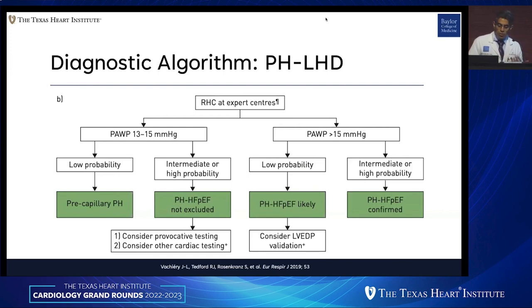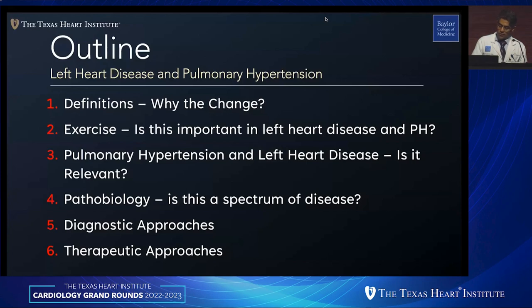If the wedge pressure is 13 to 15 and they're low probability, then they have just isolated pre-capillary PH, so treat their heart failure. Intermediate to high, you can't really exclude HFpEF with significant pulmonary vascular disease, so you may want to do your provocative testing: exercise, fluid load, et cetera. And if they have a wedge pressure greater than 15, whether they have low or intermediate to high probability, again, consider doing an LVEDP. And if they are high probability, then PH-HFpEF has been confirmed.